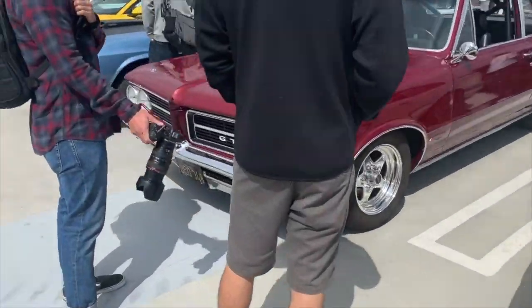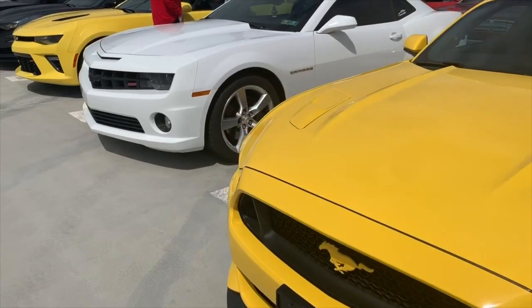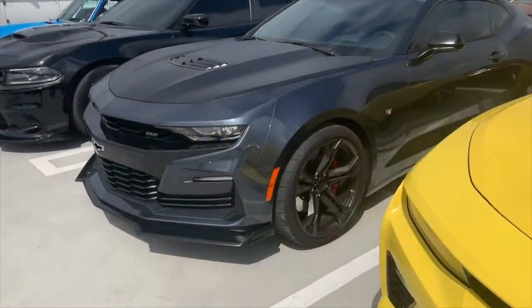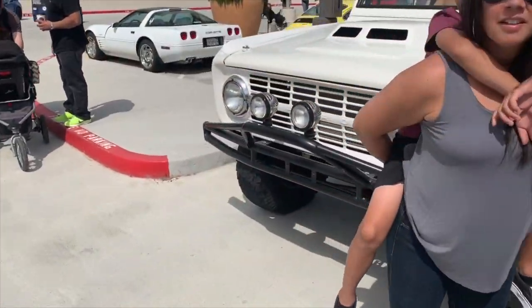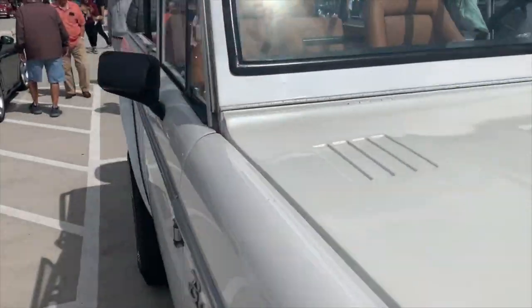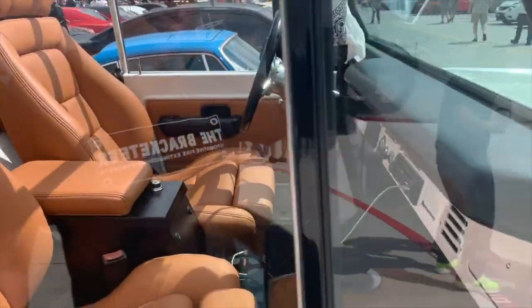BMW, GTO, clean old car. Another Mustang. Old and new. Gen 5 Camaro SS, Gen 6 Camaro, a couple of them in a row. Charger, pretty little Porsche, that blue, and then a Bronco up there. Bronco. What a nice, look at the hood scoop on this thing. Very cool. Actually really nicely done. Nice interior. Very nice. Looks cool.